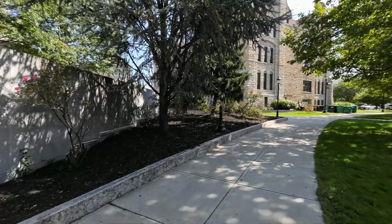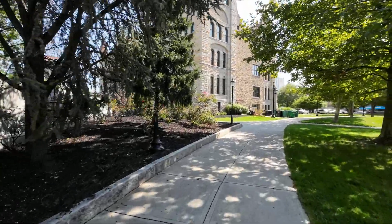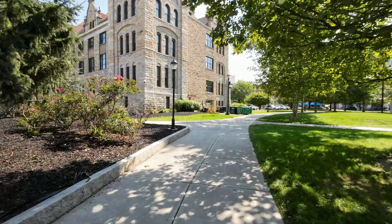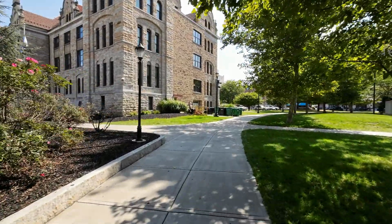Sometimes being patient pays off. The gentleman was trying to feed the squirrels by hand, and a squirrel actually went up to him, took it out of his hand, and I captured that moment.